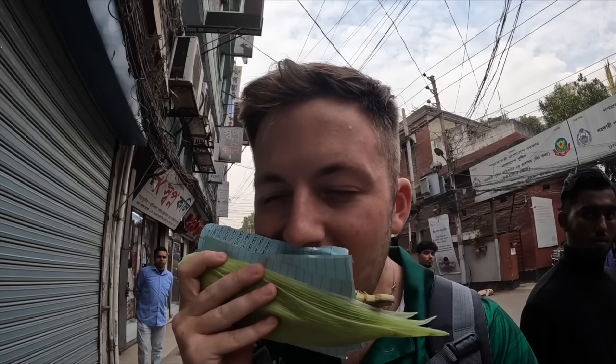Oh, that's good. Very good. Spicy. The sweet corn is kind of small. There's not much volume. The charcoal is so good. Honestly, really nice. It's just hard to eat.